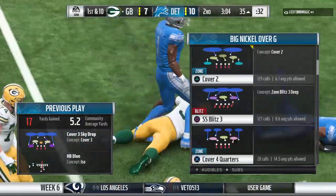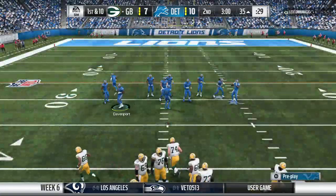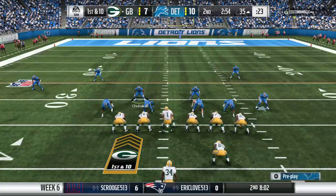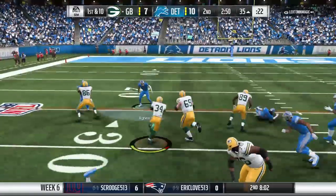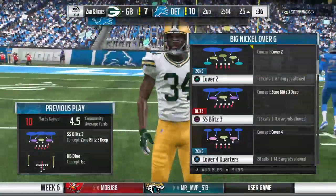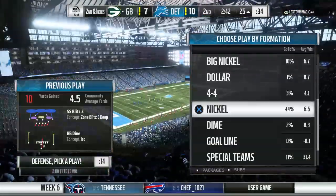17 yards on the pickup there, and the drive will continue. So the ball moves into Lion territory now. Here's 1st and 10 at the 35-yard line. Then on the ground they go with a running back, and he's able to get it down to the 25-yard line. It'll be a pickup of 10 yards, and that'll bring up a 2nd and just about a few inches here.